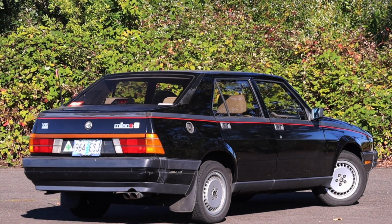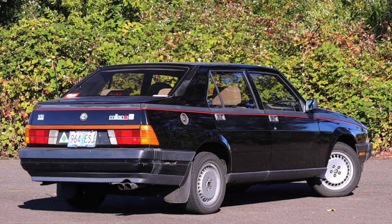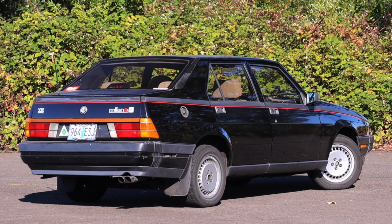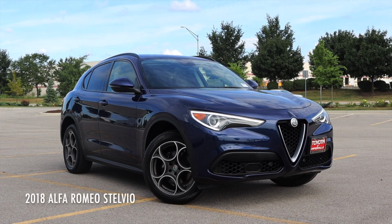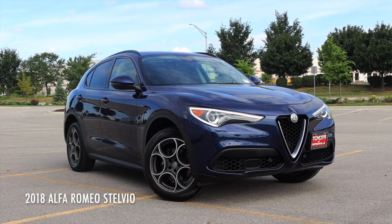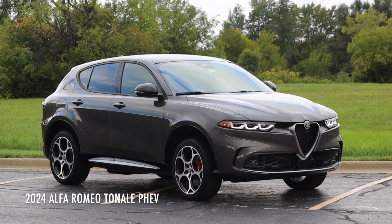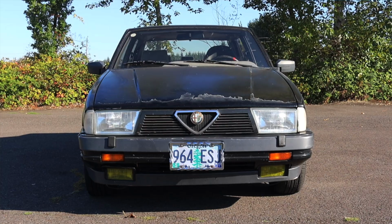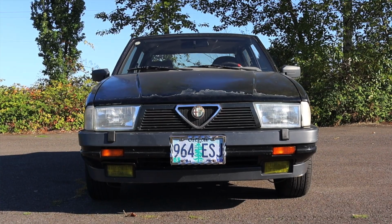Now, I am super excited to be driving this Alfa Romeo because I haven't driven anything from this brand this old. I'm only really familiar, at least here on the channel, with the modern Stellantis Alfa Romeo products, and I decently like them. I recently drove the new Tonale, but this is different. This is, well, quite different. And so I'm excited to share my thoughts on it here today with you.